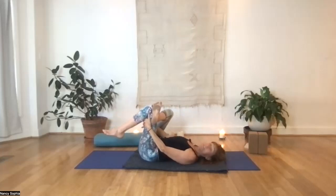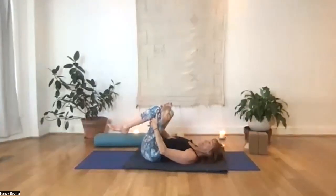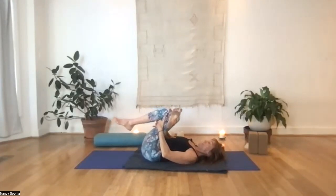Now, if you keep it back to the sacrum, so you're not pulling in, you're drawing back, and then take the top leg and move it away from you. If you go slightly right or left, you'll also find some new territory. This is getting deep into what's called the deep rotators. So they're deeper to the gluteus maximus. And these muscles get really tight when we sit a lot. So you want to stretch those out.